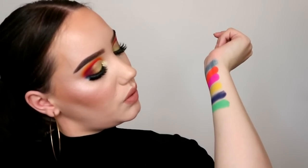Straighten you out a bit. Oh no, here's the third. So this is E1. That's a matte with just tiny little particles of sparkle in it, so it's not completely matte. E2, this one is stunning. I hope it picks up on camera how beautiful it is.